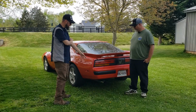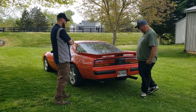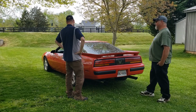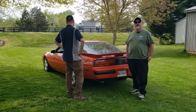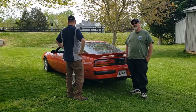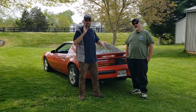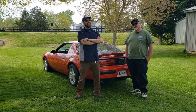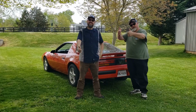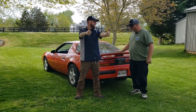Well, the bumper cover's been replaced. I did that. There's something exciting about it that he can't remember. It's not allowed. Headlight motors, because the headlight has those little flippy flops in it. Anyway, I can't remember, so two thumbs way up. That's a good car.